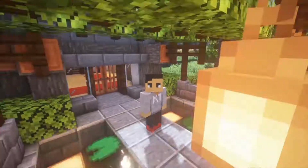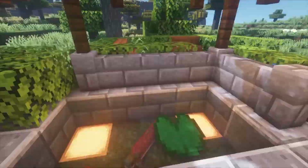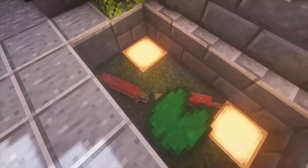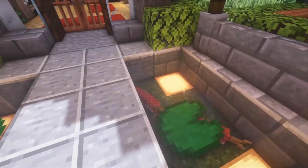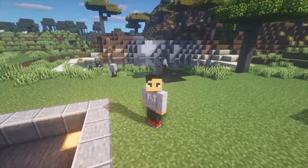Bye, everyone. Wait, did I lose a salmon already? What? Oh, no. Okay. All right. I'm still scarred from losing my other fish. I think I'm going to lose these. Oh, by the way, I found the illagers.